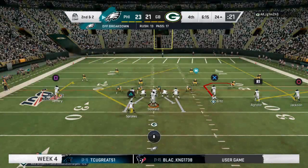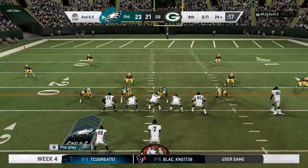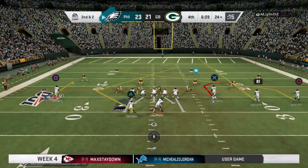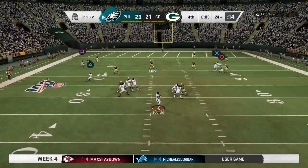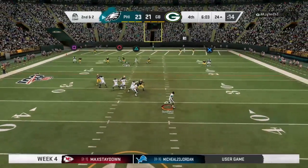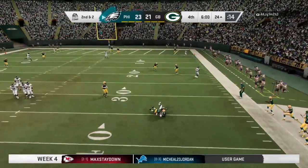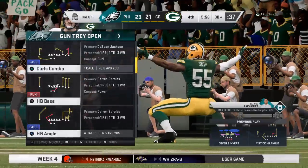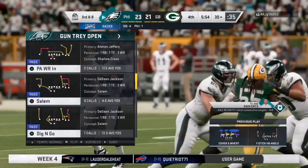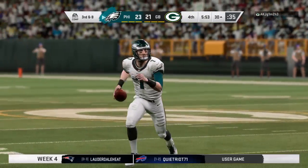Here we go. Set. From the 24, Sudfeld. Flush to his right. And eventually taken down here. Great coverage downfield. Zadarius Smith in there to get him yet again. That is his 3rd sack tonight. They can't figure him out.